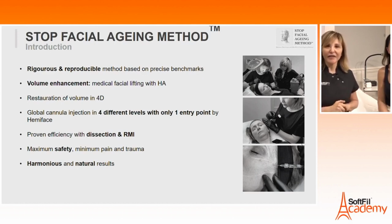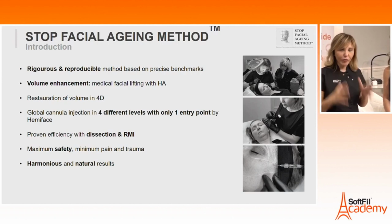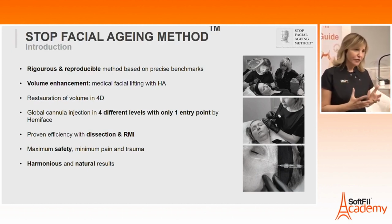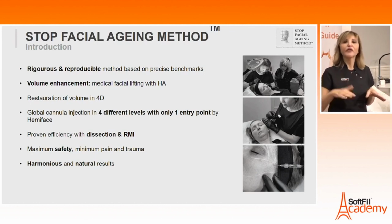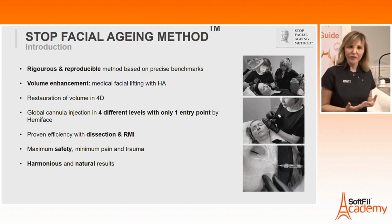This method was awarded in 2020 in a big international congress in Monaco. And of course, I published this method scientifically in the GK journal. You will see that after in other slides. This method is very easy because it proposes a very rigorous and reproducible methodology. It helps with volume enhancement, in order to restore all the volume of the face in different anatomical layers: the bone, the fat, deep and superficial, and the subcutaneous fat. So we will work in 4 dimensions with cannulas, with HA, with maximum safety, minimum pain and trauma, as you will see in the live demo, and with a very harmonious and natural result.